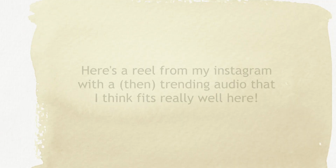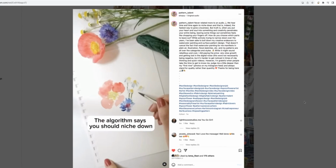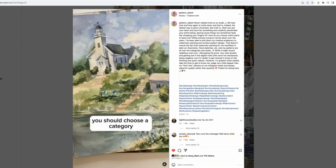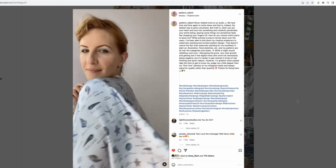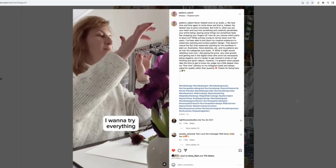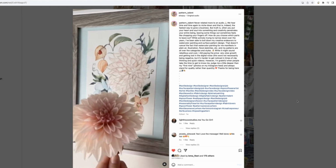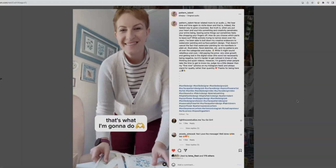I agree with it, but here comes my story. The algorithm says you should niche down. You should pick a lane. You should choose a category and you should stick with it. But I don't want to niche down. I want to expand out. I want to try everything. I want to make everything. And I want to share it all here. So that's what I'm going to do.